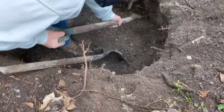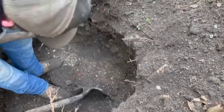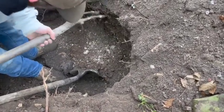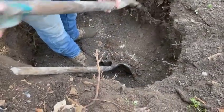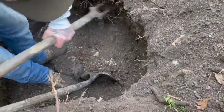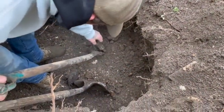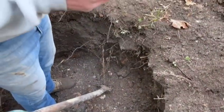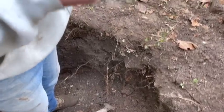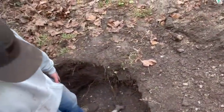Piece of slate. Slate feels like bottles. Ooh. I think that was another bottle back here. Got a little bit of concrete up right here from the side of the rock. It's a National Remedy Company out of New York. There's all kinds of ages in here. But once again, it's an earlier looking one. 90s, turn of the century.